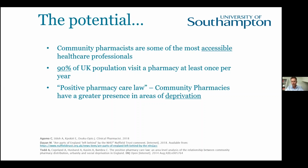And Stuart mentioned this, there's this positive pharmacy care law where community pharmacists and community pharmacies are most accessible to our most deprived populations, which is the complete opposite of general practice, where they are most accessible to some of our most affluent populations. And we all know that the clients and the patients that we manage with hepatitis C, we need a significant footprint in areas of high deprivation and within marginalized communities. Next slide, please, Aidan.